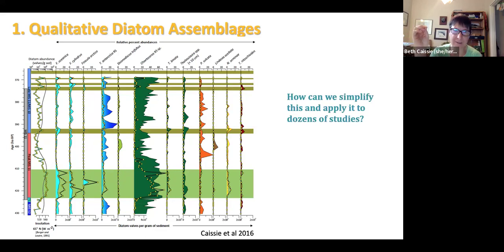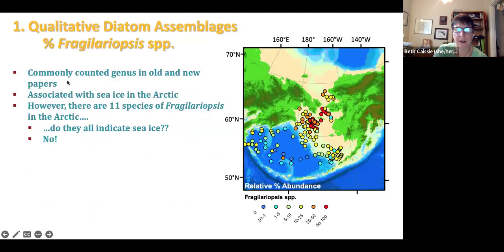It's definitely something that we're looking at in this project, but with almost 60 records, we want to try to simplify this a little bit. Is there some way that we can take this qualitative assemblage and apply it to a lot of studies? And so what we're doing is we're focusing on the genus Fragilariopsis, which is these first 2 right here, and looking at just the percent Fragilariopsis.